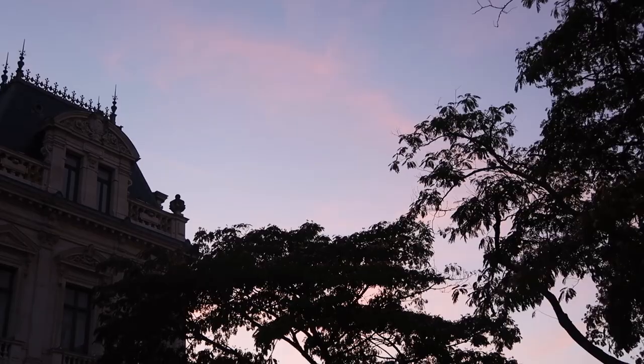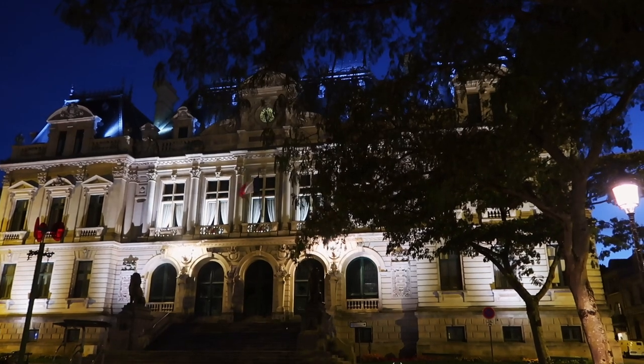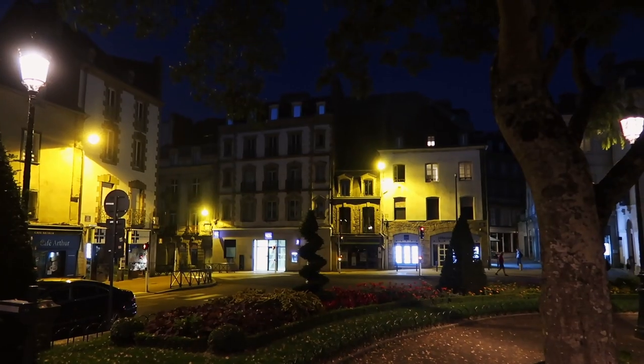By nighttime, it turned even more magical, with the streetlights shining up the buildings, showing all the intricate details of the structures. It was so beautiful, even at night.